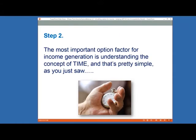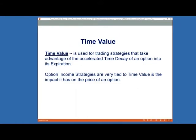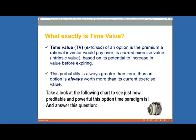So it's relatively simple. Now, time is what is used for trading strategies that take advantage of the accelerated time decay of an option into its expiration. And option income type strategies are very, very tied to the time value and the impact that has on the price of an option. So time value is also what we call the extrinsic value of the option. It's the premium that a rational investor would pay over its current exercise value, known as the intrinsic.